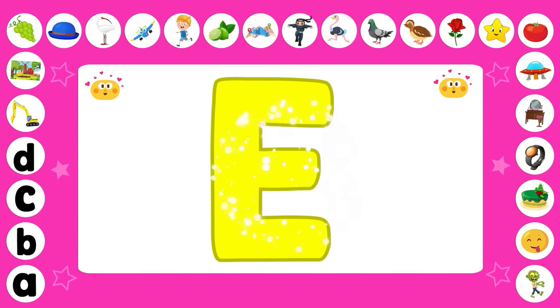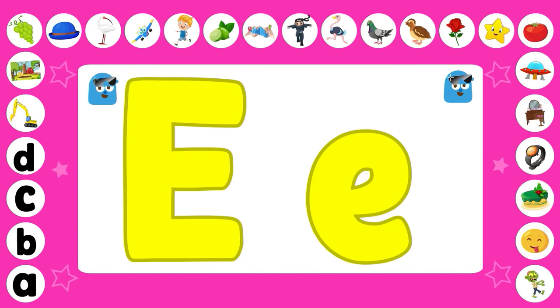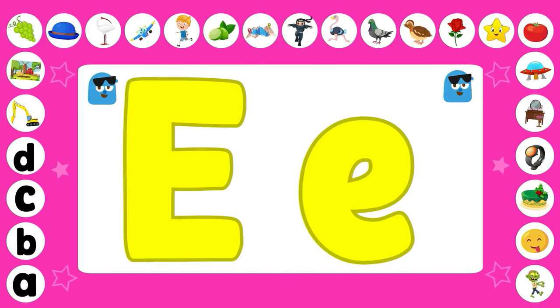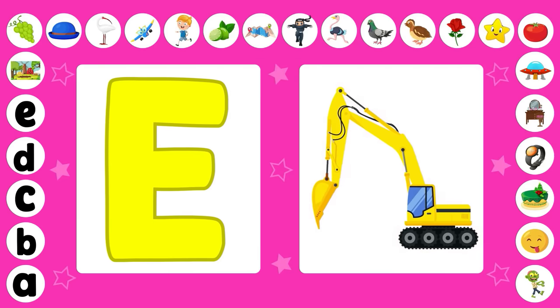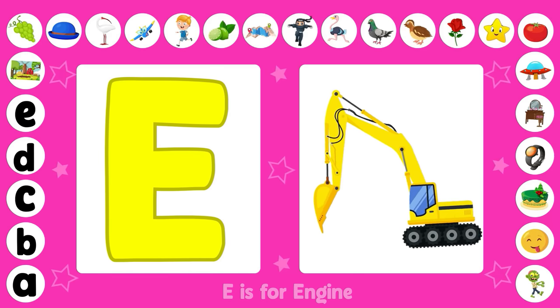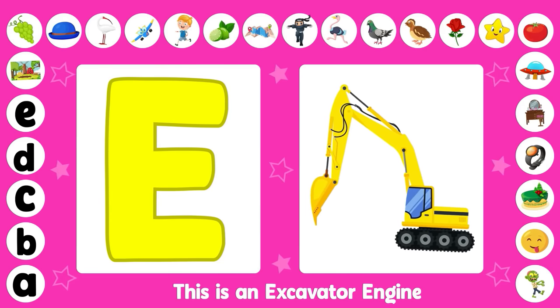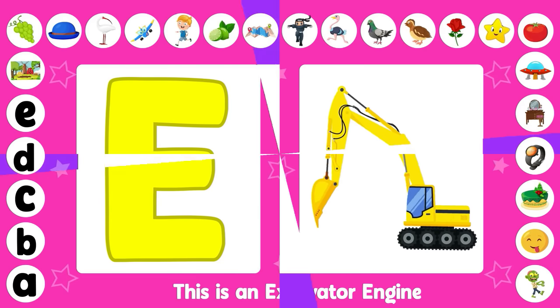This is E. E says E, E, E. E is for engine. This is an excavator engine.